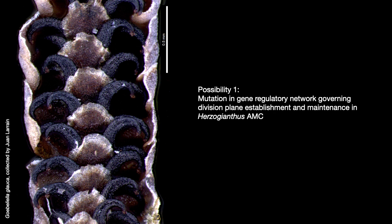Division plane establishment is a critical component of plant cell division. It's regulated by a complex network of genes from different gene families, and perhaps Herzogianthus possesses a mutation in one of these genes, and it may mean we can learn about the function of that mutant gene from Herzogianthus if we can identify it.